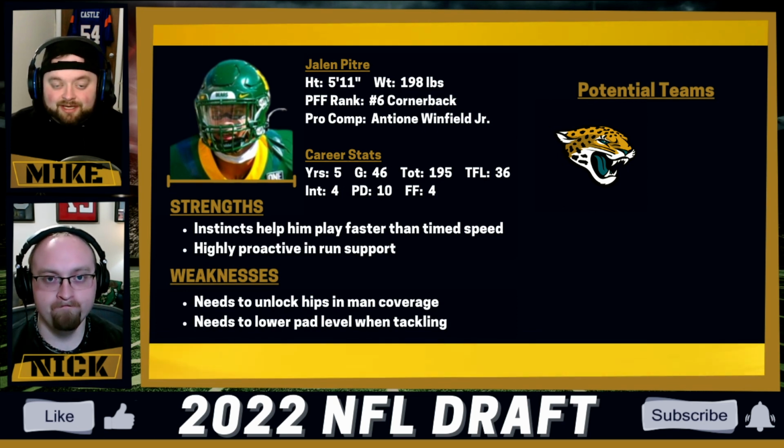When you take a look at Pitre, he will be the young gun in that defensive backfield. He'll be able to develop as both a safety and a cornerback. He'll be able to work with all of the talent that they were able to acquire in that defensive backfield, and I fully expect him to be part of Doug Pederson's plan to get this team to the next level. Jalen Pitre will be a solid pickup for the Jacksonville Jaguars.